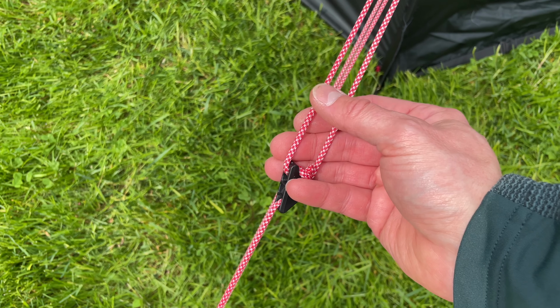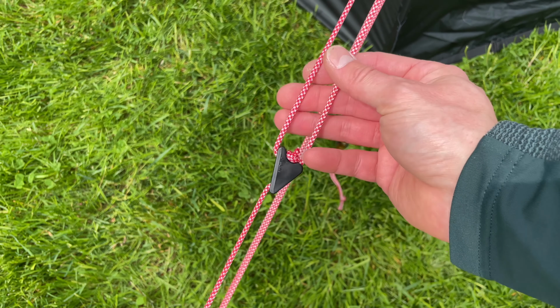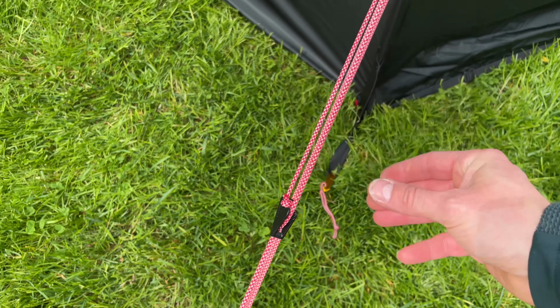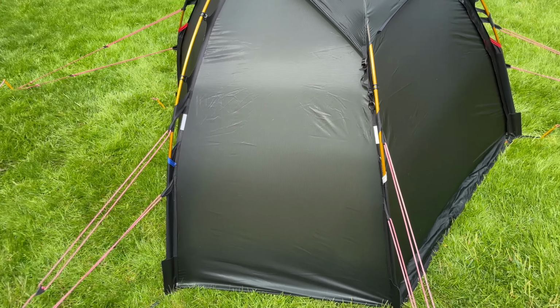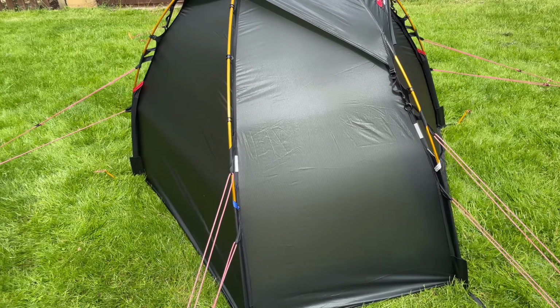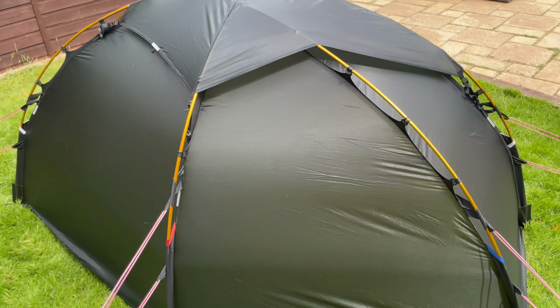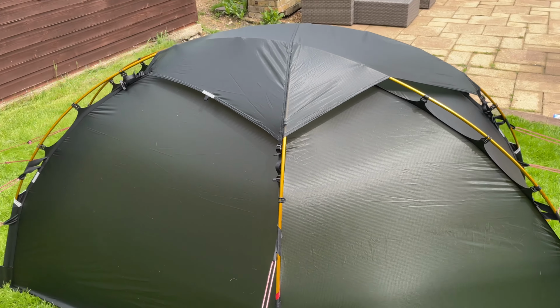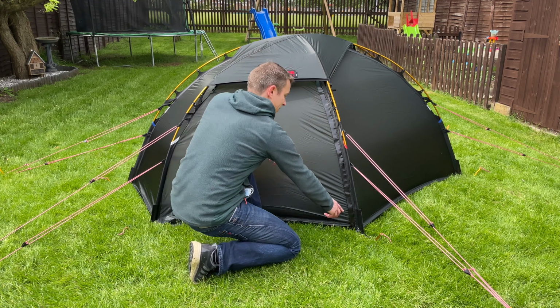These ropes are 3mm in diameter. I think the standard's 2, so they're nice thick ropes. Again, as you'd expect from a 4-season tent, an expedition tent, you just need everything to be properly engineered to withstand the harshest of conditions. So let's take a look inside.